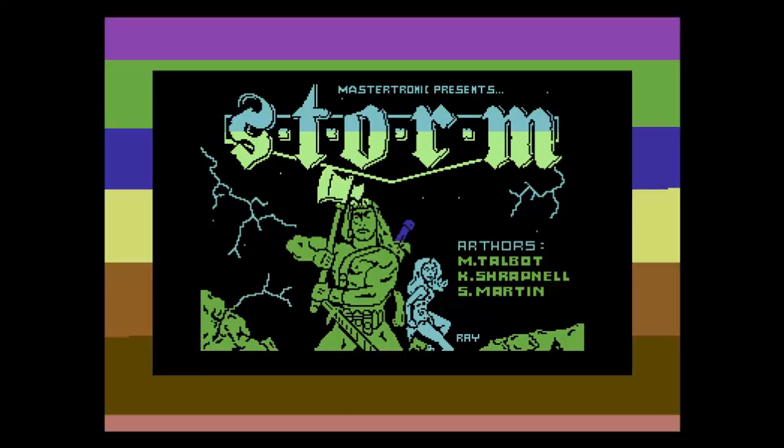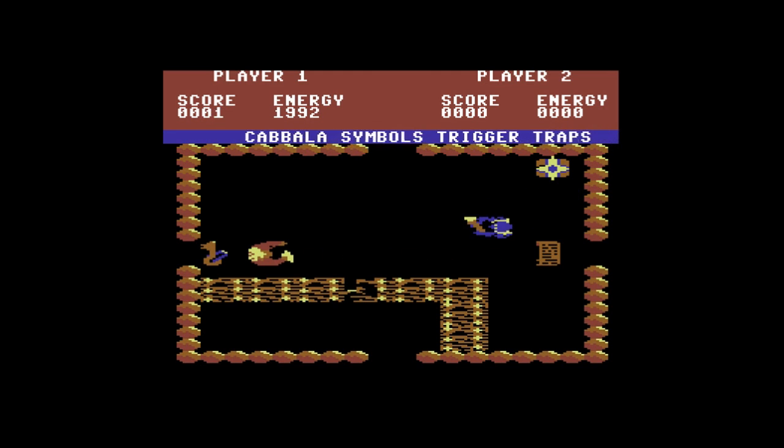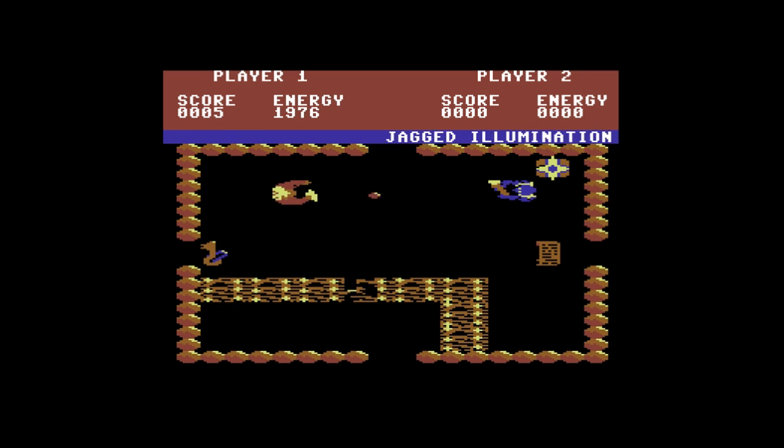Next up, Gauntlet. Storm for the Commodore 64. Now, this game is a very blatant clone of Gauntlet. Having said that, this has a really cool art style, it looks fantastic, and as this is exclusive to the 8-bit computers, I picked it up for the Commodore 64 because that's the system that I have. Storm for the Commodore 64.